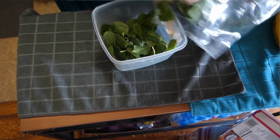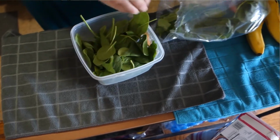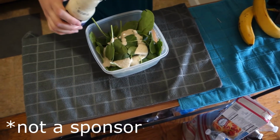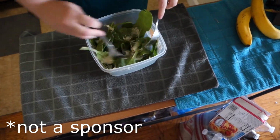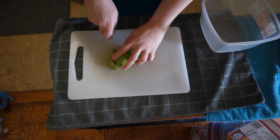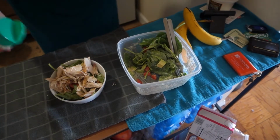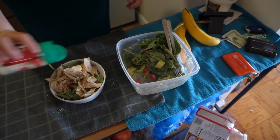And I try to get some dark leafy greens every day to improve my immune system and stay healthy. Today I made a salad with baby spinach and some Primal Kitchen Caesar salad dressing, which is really good. It has avocado oil in it, some avocado pieces, some tomato, and some roast chicken. I also add a little Parmesan cheese, cracked pepper, and salt. Ooh.